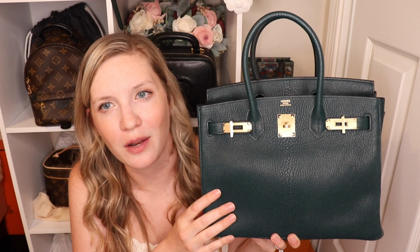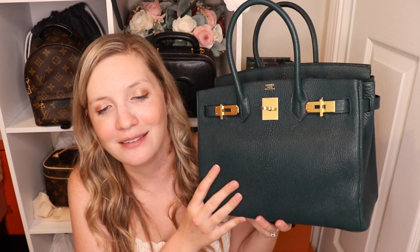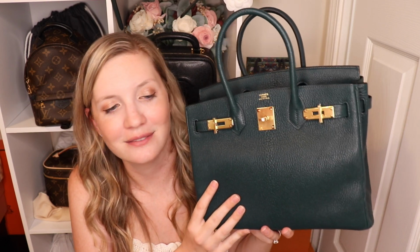I am so excited. I will definitely be making more videos about this bag, like what fits. I will be comparing it to my 35. We can go over size and weight, because I know when a lot of people see the picture of it on me, they're like, oh, is that a 25? No, I'm just really tall. It's a 30. But yes, I'm so excited, and I'll just keep babbling.